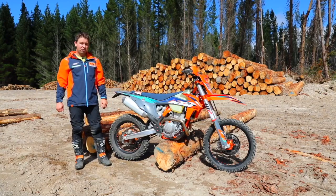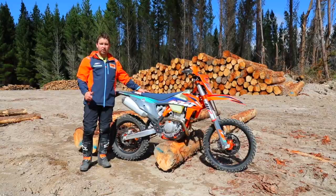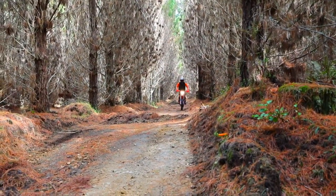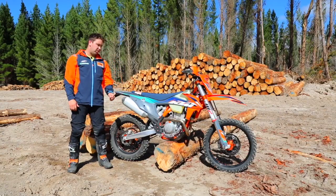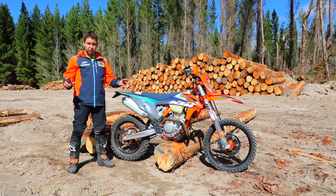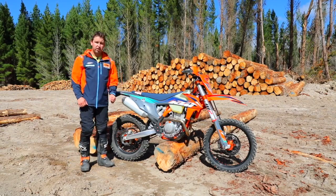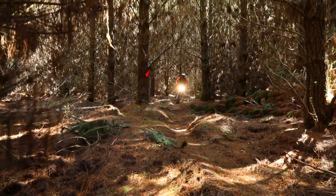Over here in New Zealand we use the 350 Exc-F for a lot of people that do trail riding, people that race enduros, dad that wants to do a lot of riding around with his kids. So the Exc-F is obviously the enduro bike in the KTM range. It is often found as what they call the softer version of the 350. They do the SXF, the Exc-F and obviously the Exc-F that we've got here today.